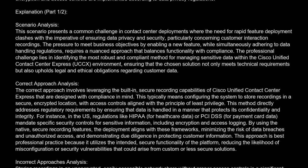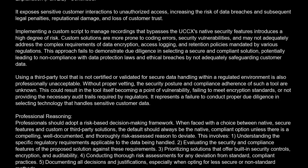regulatory and ethical failure. This directly violates data privacy principles and likely contravenes regulations such as GDPR, if applicable to the customer base, or state-specific data breach notification laws, which require reasonable security measures to protect personal data. It exposes sensitive customer interactions to unauthorized access, increasing the risk of data breaches and subsequent legal penalties, reputational damage, and loss of customer trust.